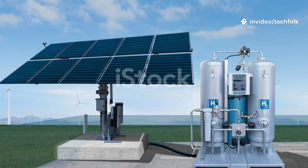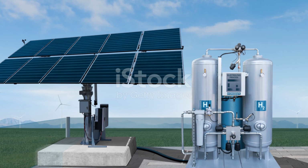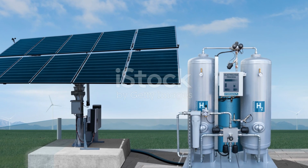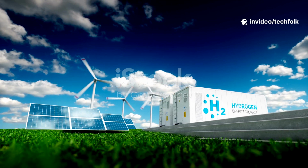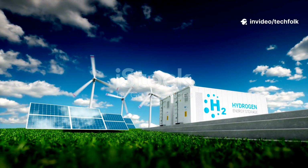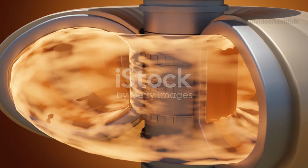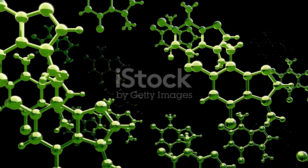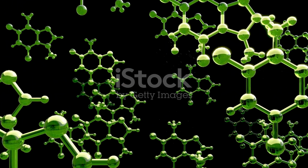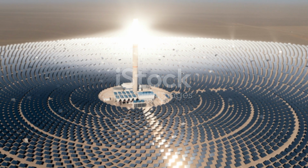Imagine bottling sunlight into liquid fuels: hydrogen for clean vehicles, methanol for industry, or synthetic gasoline with no net carbon. Clean, storable, transportable, solving 2 of renewables' biggest challenges. This discovery brings the vision of sustainable solar fuels closer to reality. As Professor Wenger said, we've identified an important piece of the puzzle. Artificial photosynthesis won't happen overnight, but steps like this matter.